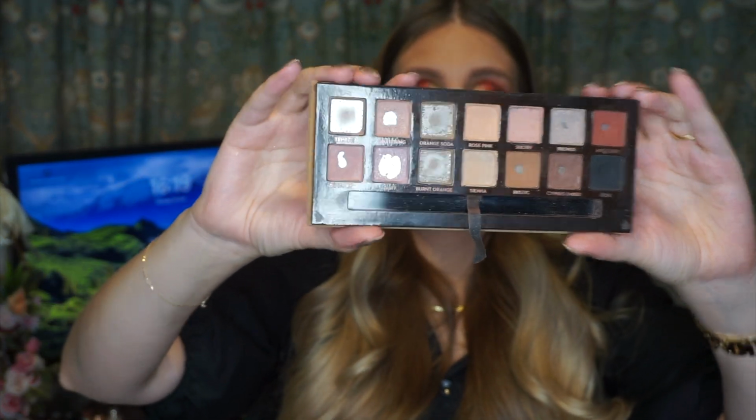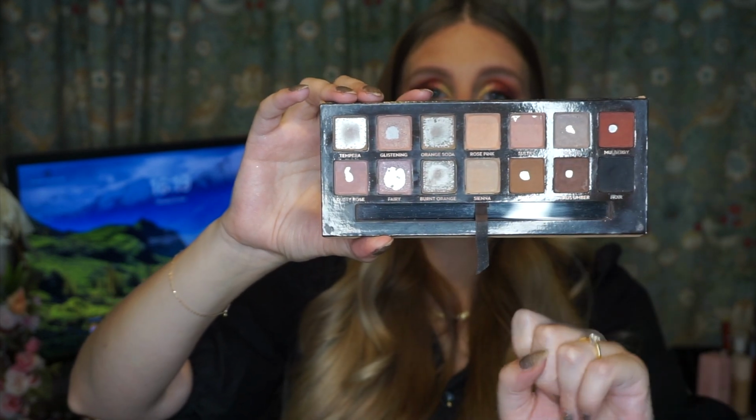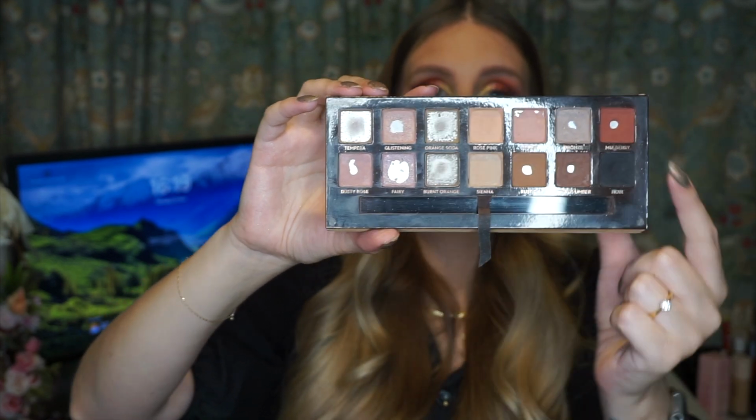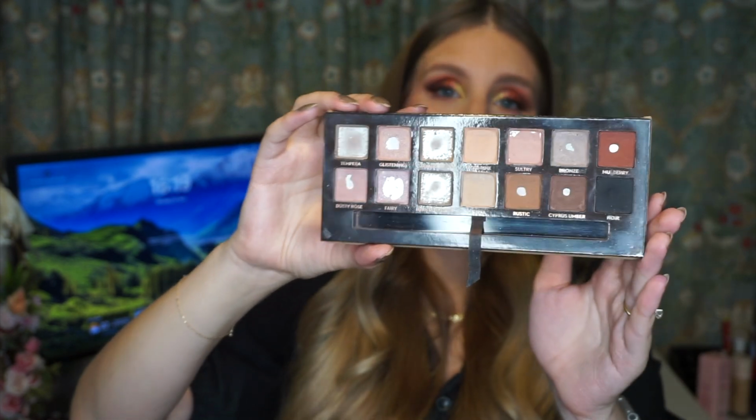Definitely working away on it. You can see a lot of pans are full, but these are all kind of Franken shades, apart from this one, this one, this one, this one, and this one. The rest is Franken shades, which means that they're quite shallow, and also going to be easier to finish. So yeah, I'm still hopeful I can finish this palette.